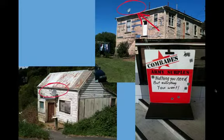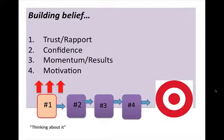Nothing you need, but everything you want. And that's what you want to be selling: stuff people want. But the point is, people can afford it if they want it. Don't ever believe otherwise. So the key is around proving and building belief for people, because, as we said, they either don't believe that you can do it, or they don't believe the thing you're selling will work for them. So to move them forward, you need to provide them with trust, confidence, momentum, results, and a bit of motivation.